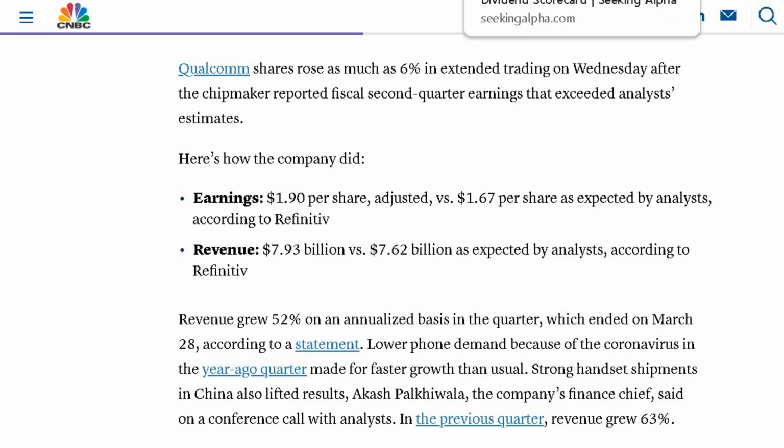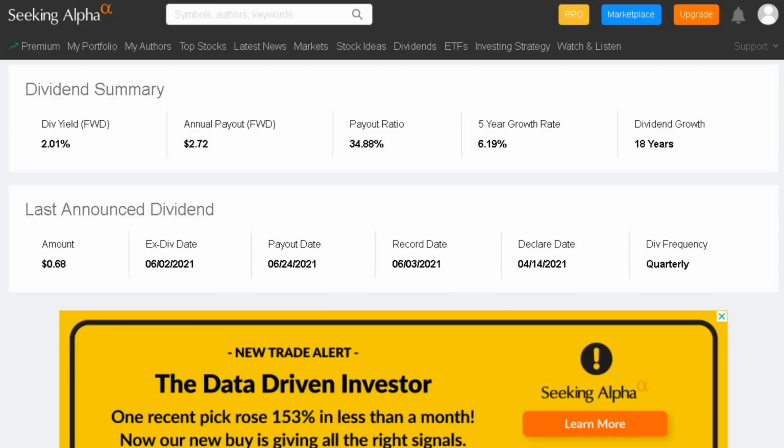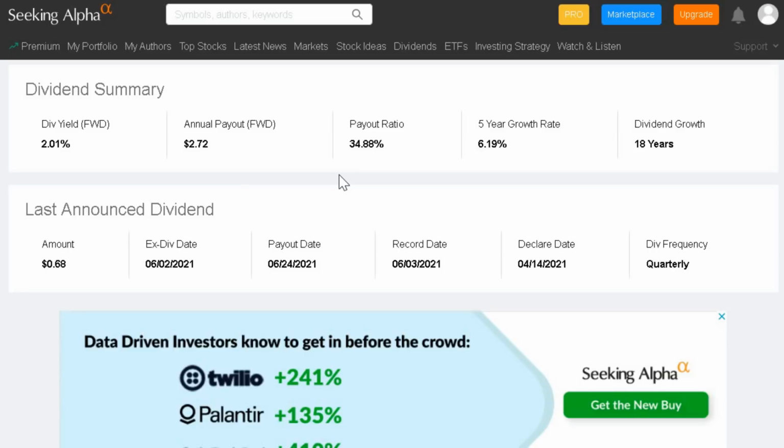And if we take a look at the company's dividend right now, with a yield of 2% and an annual dividend payout of $2.72 per share, that makes up only 35% of their net income. So at this current level, it's very sustainable with a lot of room to continue to grow that payment going forward, while also reinvesting back into the business to expand their current operations.